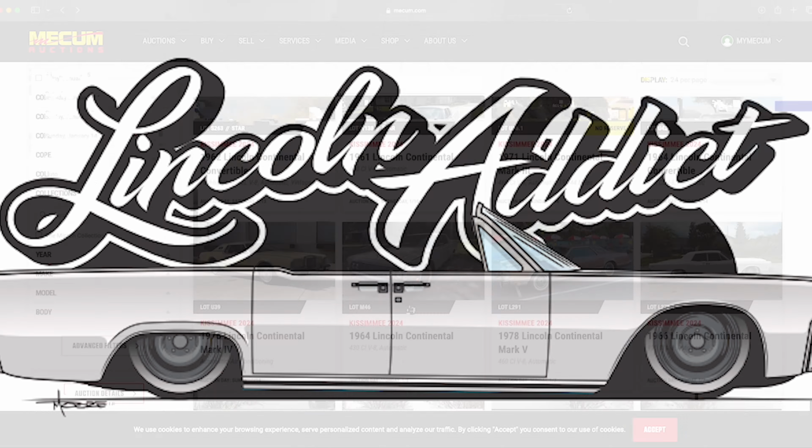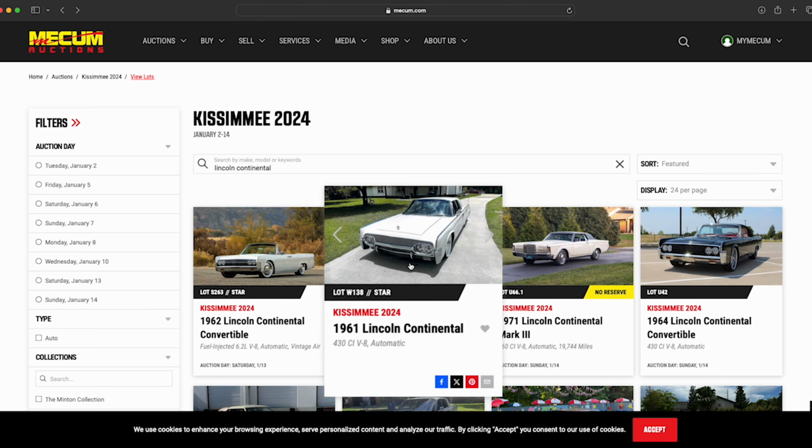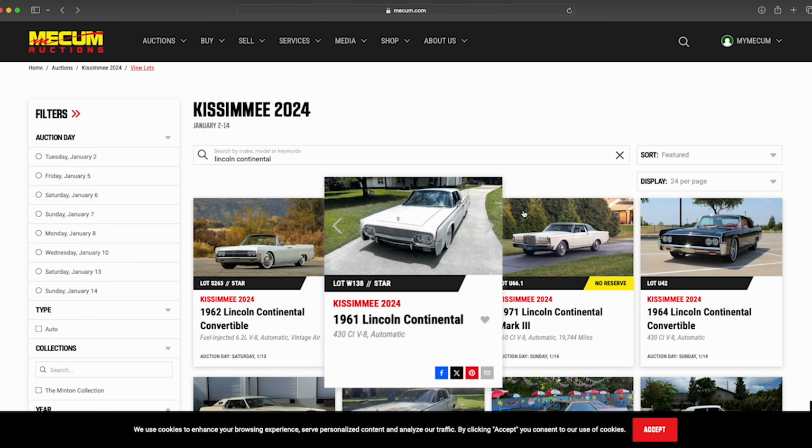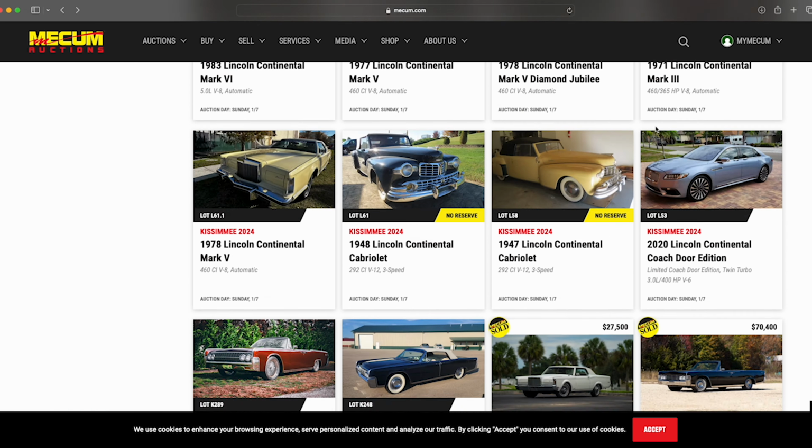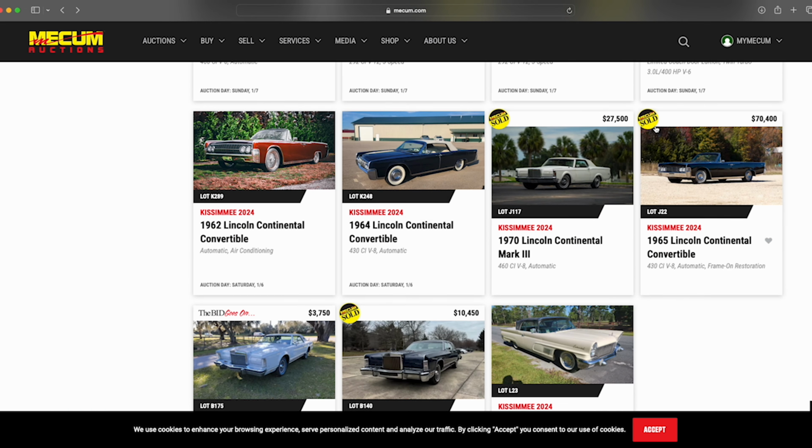Steadily it rises. Hey, it's ODB, the Lincoln Addict, and in this video, I'm going to show you some of the cars that are coming up for Kissimmee 2024 in Florida. We're literally at the time that this auction is going on. I have a buddy that's there now, and it's a couple hours away from here, and I want to show you one of the cars that's sold, and then I want to show you a few that, from a 60s perspective, are being brought to the auction.